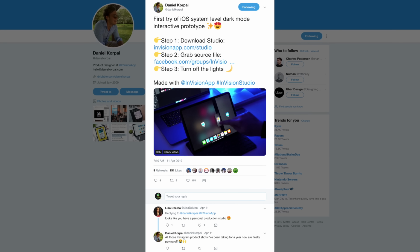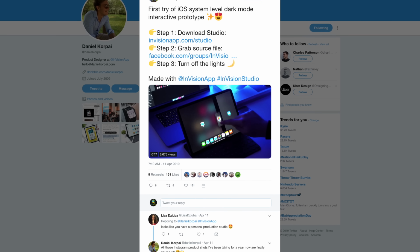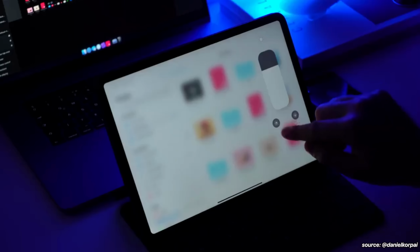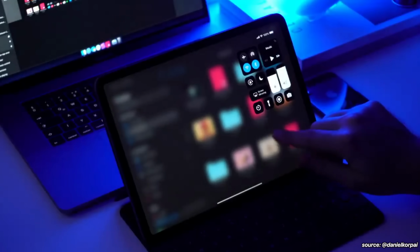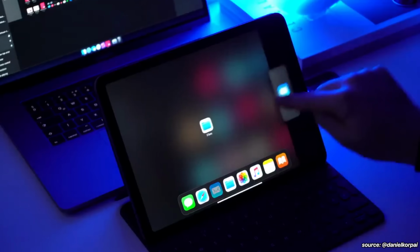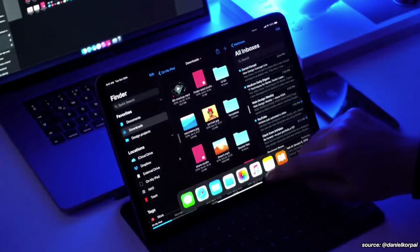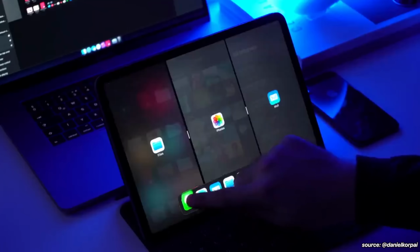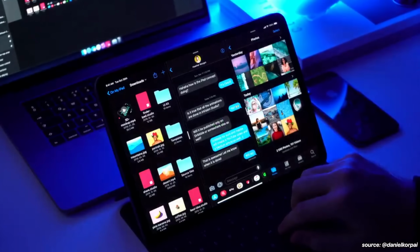And I'm tying this in with a concept from Daniel Corpai. I actually just came across this guy. Brilliant work. So iOS 13 will have improved support for the iPad with multiple windowed apps running at the same time. And the best way to put this into scope is just to show you his concept. Basically, Apple could be doing so much more with the iPad than what they're doing right now. And this is the best way to show you.